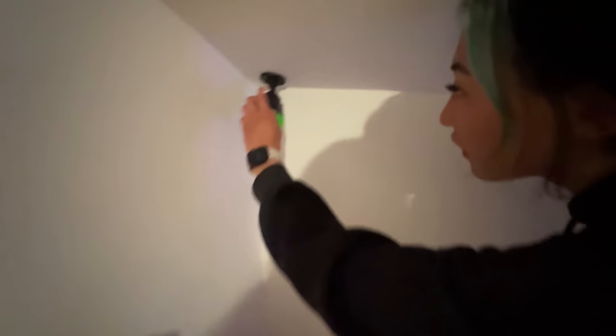Camera. We gotta put tape on it. Okay, we gotta cover up that secret camera so we don't incriminate ourselves. Now, let's get to work and turn everything pink. This can stay.